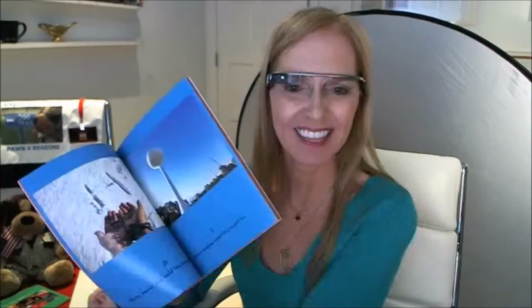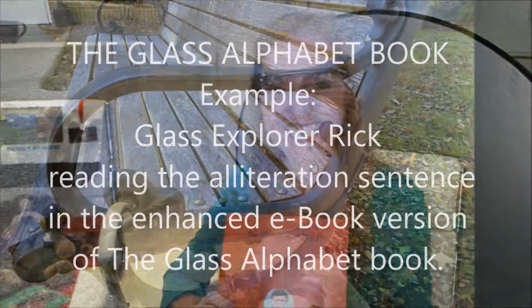With the photos that Rick stored on the Google Drive, I was able to capture those photos unedited from the Glass device and make 26 alphabet letters. He saw the alphabet in things in nature and in objects, and they were very interesting. Interesting enough that I wrote 26 alliteration sentences.